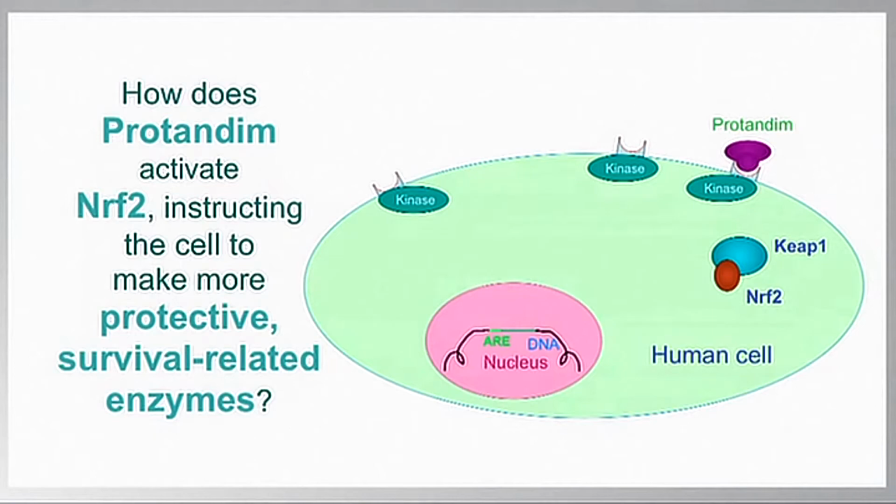So what happens? Ringing the doorbell, first of all, activates an enzyme called a kinase. It's not so important you remember what that is, but it's an enzyme that can modify other proteins inside the cell. And this kinase acts on a little red protein represented by a red circle here called Nrf2 that's being held by another protein called KEAP1, represented by the blue circle. So KEAP1 holds NRF2 in the cytoplasm. That's the part of the cell outside the nucleus, outside the DNA vault, until it's modified by this Protandim-activated kinase, and that introduces a phosphate group. You see that little yellow circle with a P on it. It has changed the chemical structure of NRF2, and when that happens, the blue protein releases NRF2.